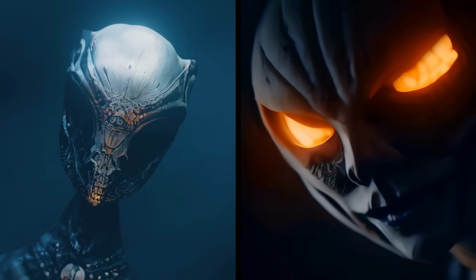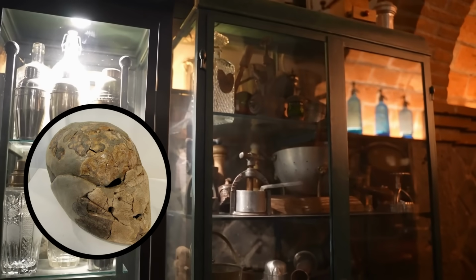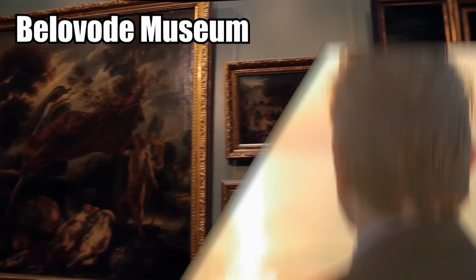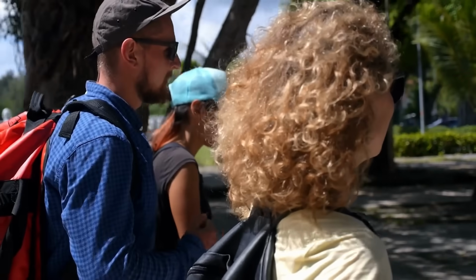They appear to be the skulls of either aliens or ancient humanoid monsters. These skulls are currently housed at a small museum in the Republic of Adygia, not far from the Black Sea. It's called the Belovode Museum, run by Vladimir Balakov. If you ever happen to be in this part of Russia, you can see the museum for yourself.